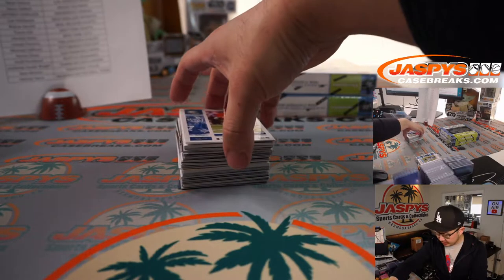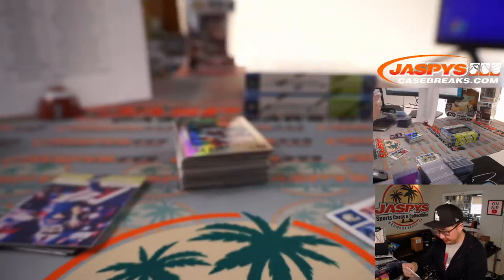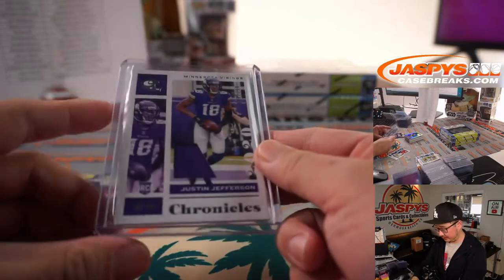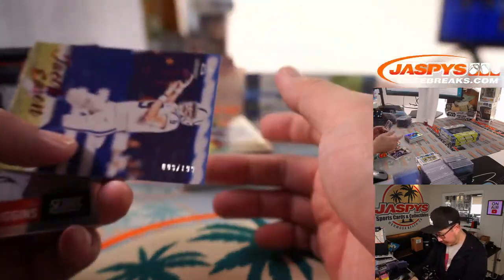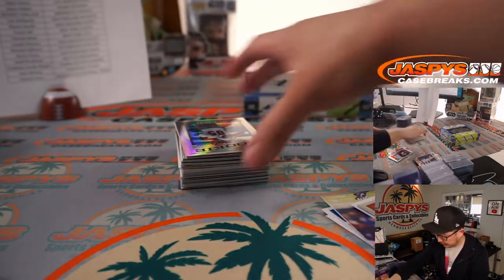Good luck, ladies and gents. Another box. And right out of the gate is Justin Jefferson to $299 for Jeff and the Minnesota Vikings. Jacob Eason to $199 for the Blue Horseshoes, Mark.